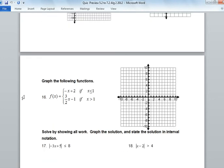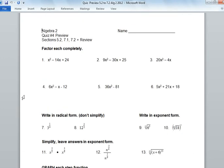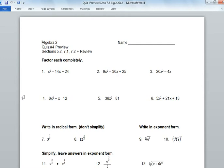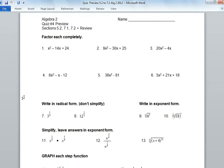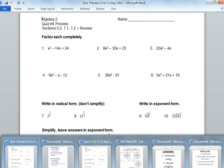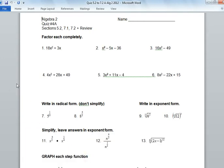We did this preview and worked through parts of it in class the day before. All of the answers to this preview were up on the board for students to be able to ask me questions. Now here's the one thing I want you to look at too, though. Kind of keep a picture of that in your brain. Here's the quiz. You're like, wait a minute, that didn't look like much changed at all.